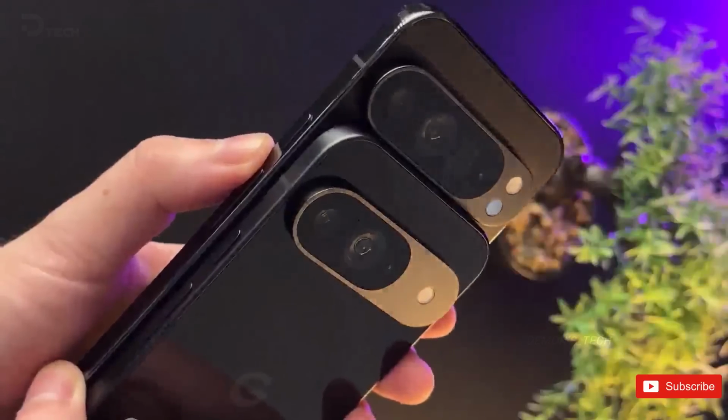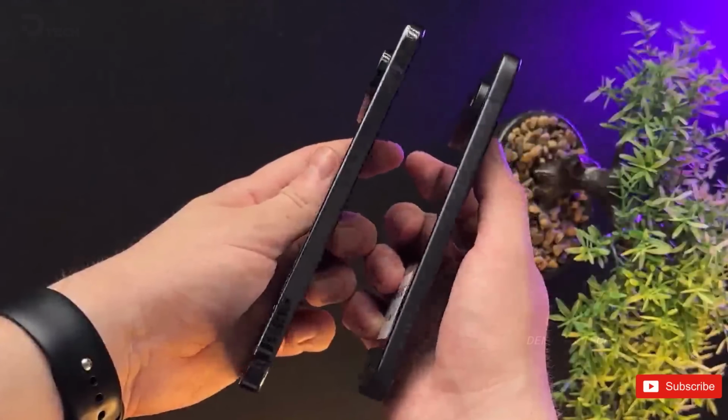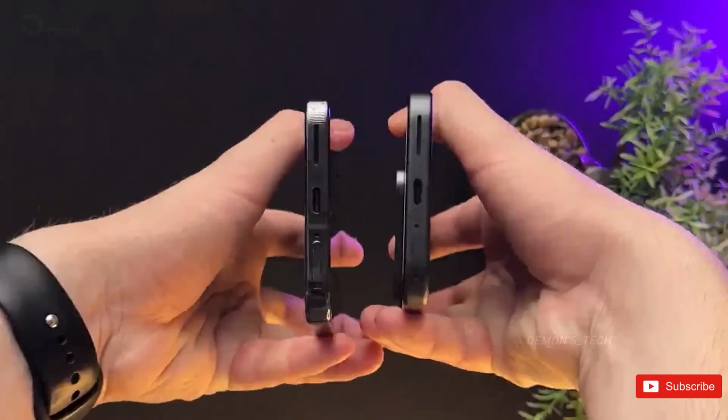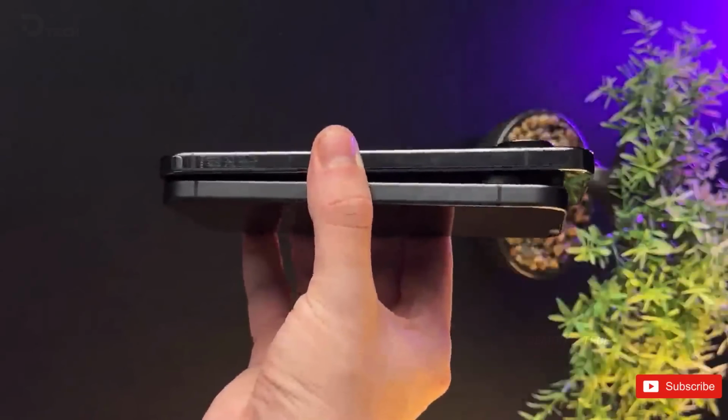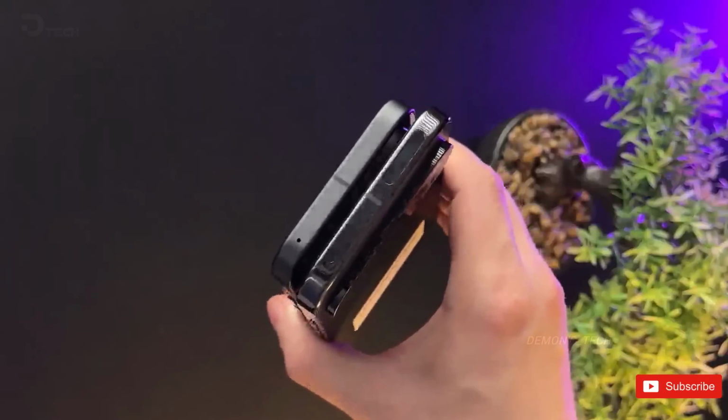The power and volume keys are located on the right side frame, similar to the Pixel 9, and at the bottom, there is a SIM tray, Type-C port, and a speaker grille. Additionally, the Pixel 9 Pro XL features ultra-wideband, which the base model does not have.